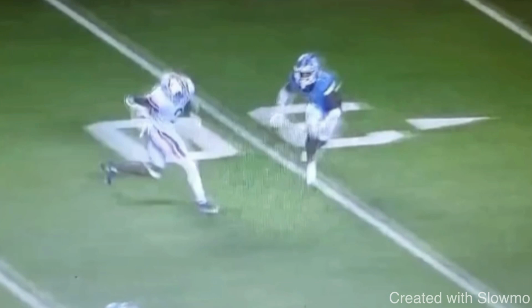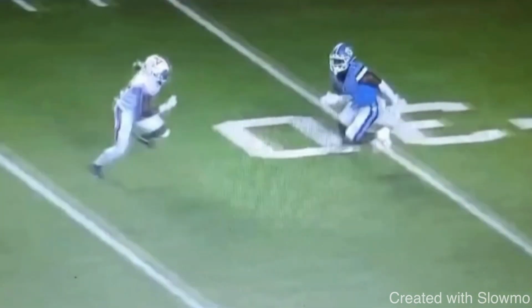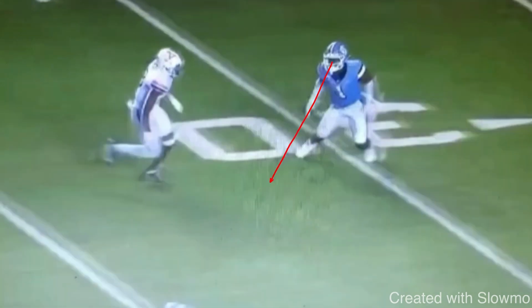So now, another thing. You see how the easy answer would be, oh, this DB put his eyes in the backfield. He shouldn't be looking there. He should be watching the receiver. But as a receiver, my mindset needs to be, I'm going to run this route so well that I'm going to make him put his eyes in the backfield because he's going to expect the ball. And that comes from committing your shoulders and your hips, your body language. It's very similar to selling a fade. It all comes down to being a salesman.